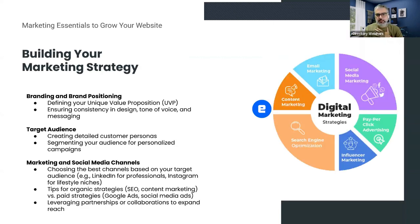And building your marketing strategy itself. This is a very broad topic. I decided to narrow down to the three main ones that I think are basic to start any kind of marketing strategy. But of course, this is just the tip of the iceberg. You can go way deeper and way further down this road. And one of the most important things I started with is branding and your brand positioning.